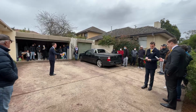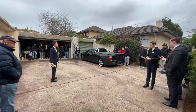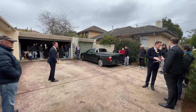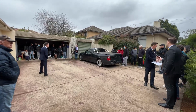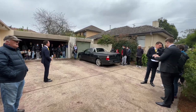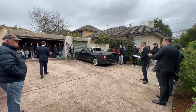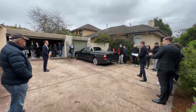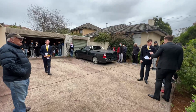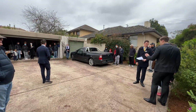970? 971. 971 is the bid. At 971 is the bid on my left-hand side. Keys are going back and forth now. At 971 is the bid. Give a moment to the side. 971 is the bid. At 971, I call three times.